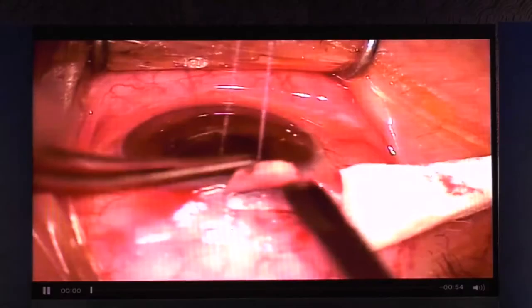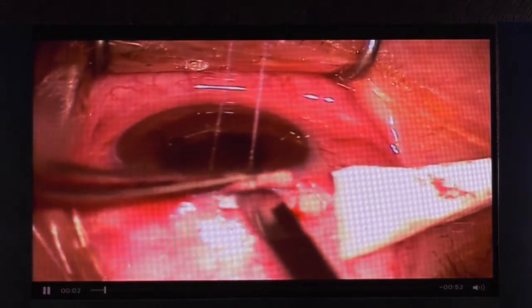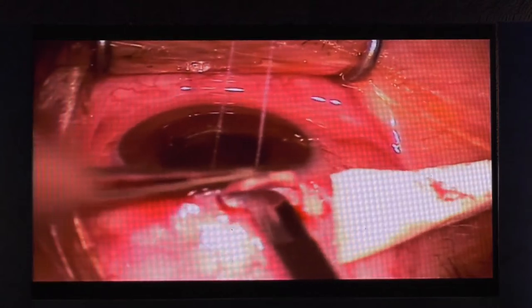And a flap tear. In this case, the resident unfortunately went a little too anterior when creating the flap. And inadvertently, he created a hole within the scleral flap, which will definitely lead to a leak later on. It could lead to hypotony. So all these things must be preemptively sorted out. And at the end of the surgery, they realized that they had made this mistake, as you're going to see.